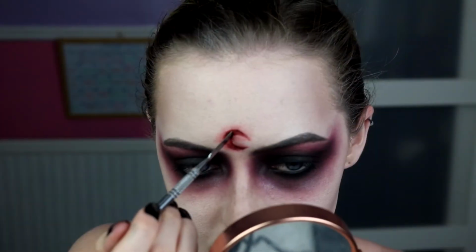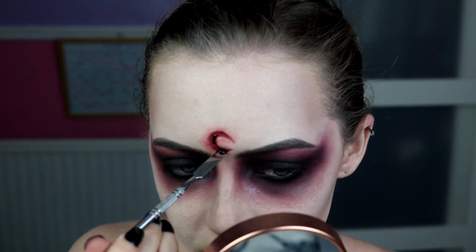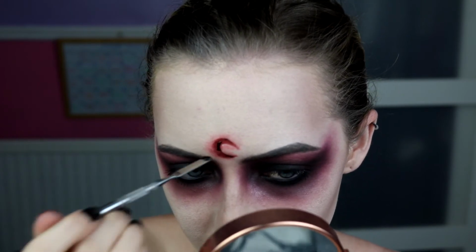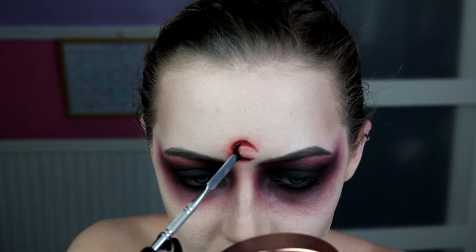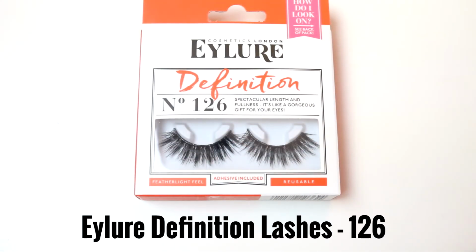So this is the Kryolan Fresh Scratch. It's super thick, it dries. It's great for doing scratches and grazes and all that kind of stuff, but it's great for popping in something like this where you don't want it to drip. You want it to dry down nicely and stay quite thick. I popped on my very dramatic lashes as well.